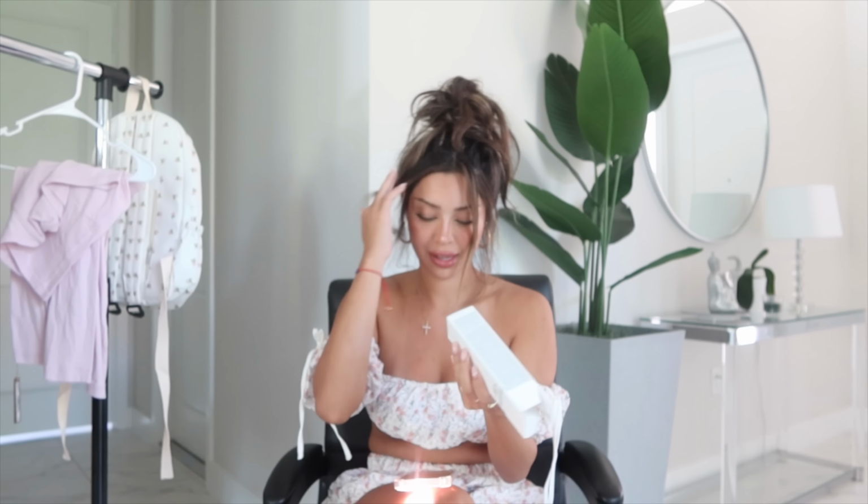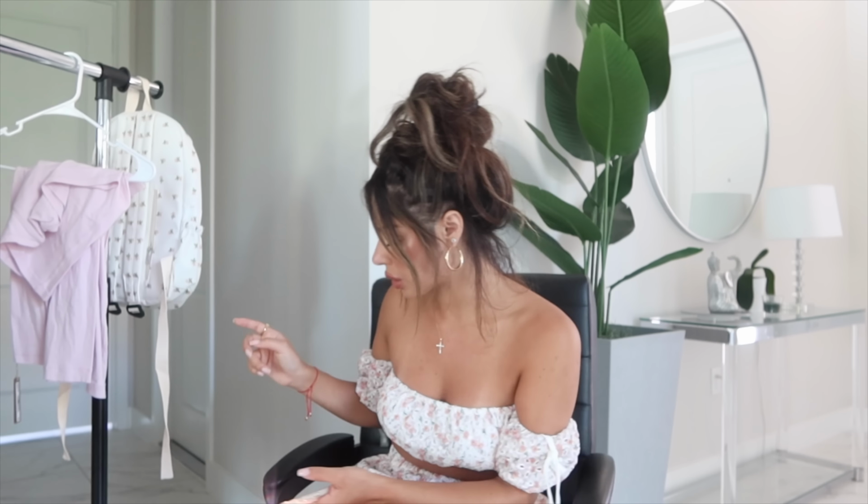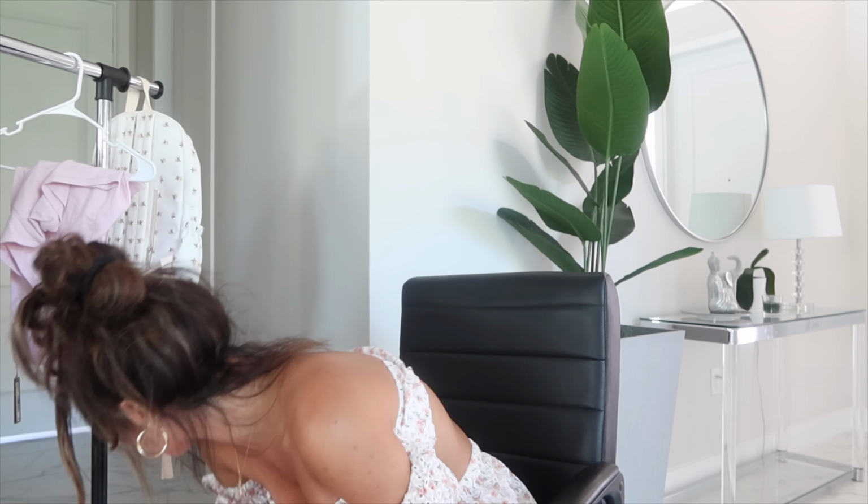Let's see the lip balm. Oh, 93 out of 100. Yay, that makes me so happy because I needed a new lip balm. The setting powder was also a 93. That's why I got that. I don't know if I already said that, but that makes me really, really happy.